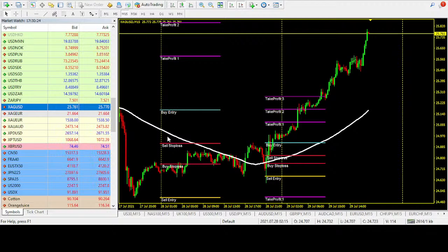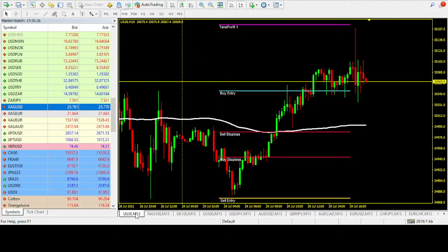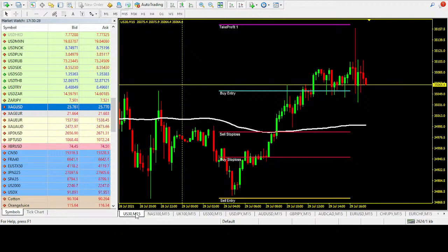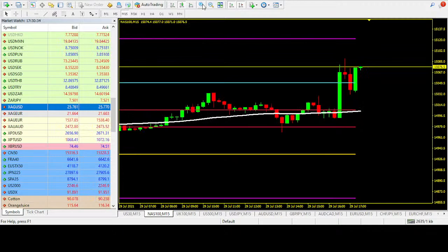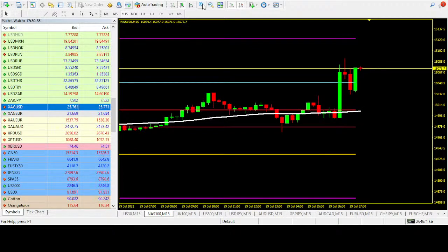I think I'm going to take a buy on NAS 100. I'm taking a buy right now. I'm going to go in with two. I'm going to open up a micro lot, like maybe I'm going to use two lots. Lot size two on a micro lot. Okay, and see how that goes.